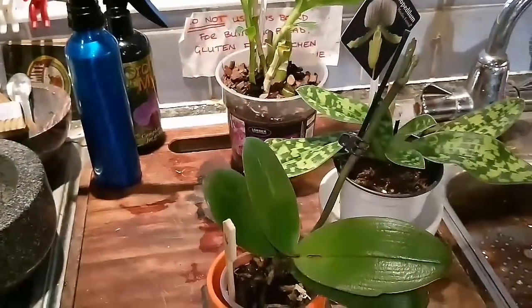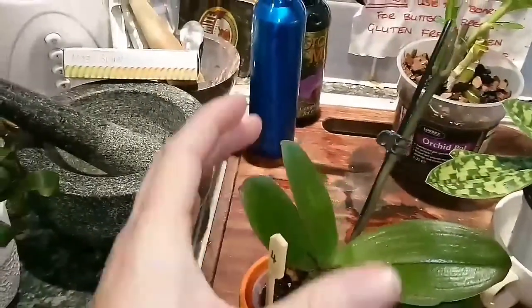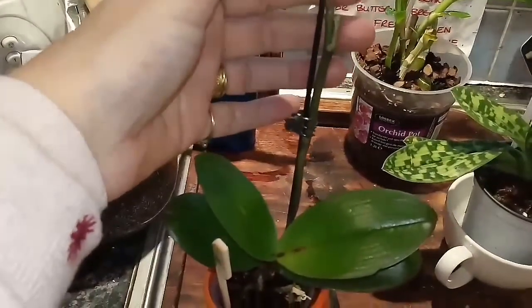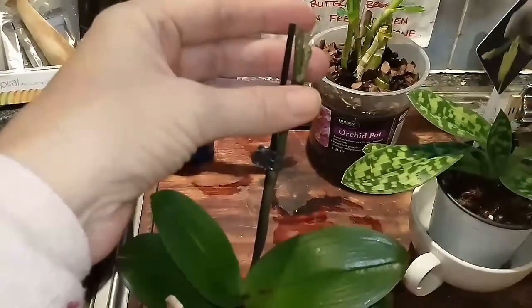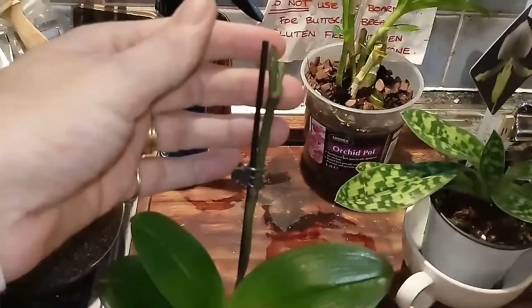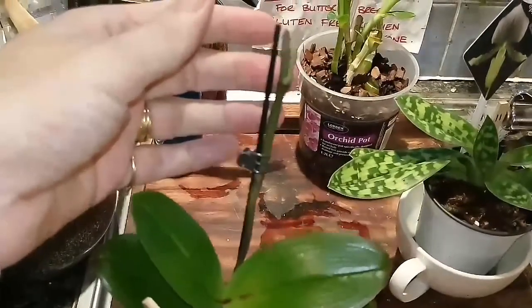This guy I bought back in September. This one here. This is the one that's been in flower ever since I bought it. I cut the top of the spike off because it had branched out. Now whether that will flower or not, I don't know. If it doesn't flower, then I shall cut that down and give the plant a rest, because it's been flowering since I bought it, which has got to be way back in June.